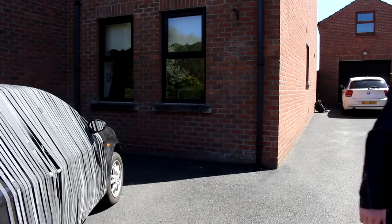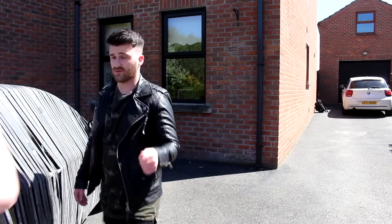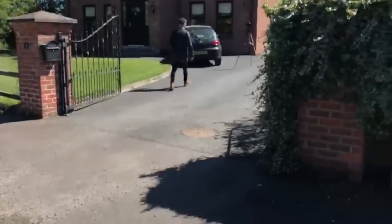I've hidden all the scissors. Also, I wouldn't like to be the one that is cutting that. Alright, listen, mate. There's a bus in 10 minutes. Have a great day.